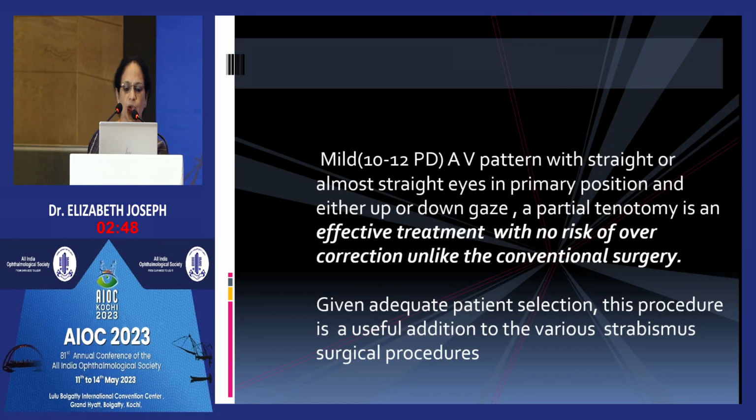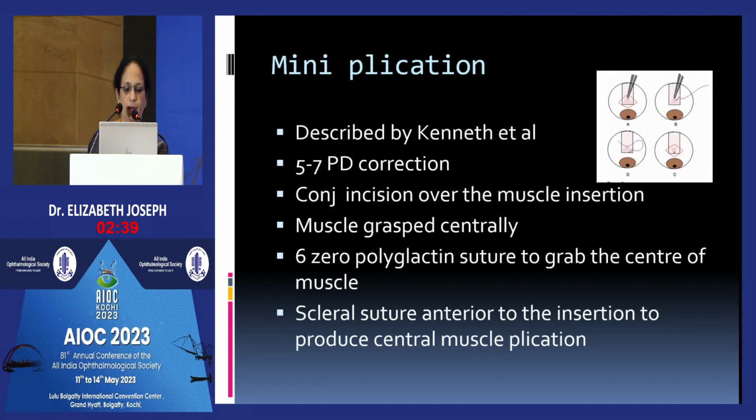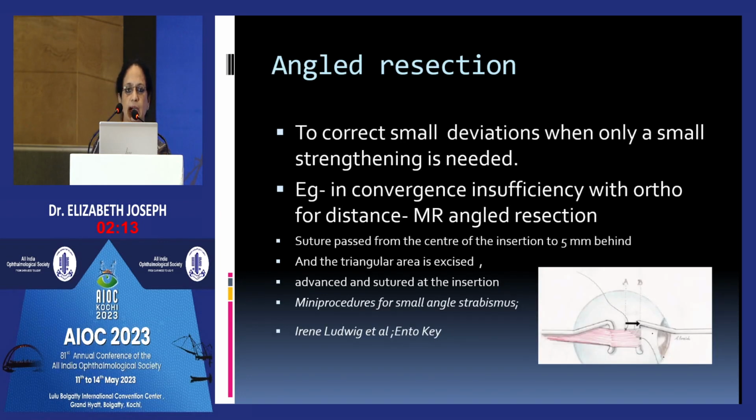And so in mild to moderate AV pattern with straight or almost straight eyes in the primary position and a deviation in up or down gaze, you can do a partial tenotomy. And a few strengthening surgeries also are there to correct small deviation. This is mini plication, in which a small conjunctival incision is made over the muscle. The muscle is grasped and a suture is put, just like you see in the picture, and then the suture is advanced to in front of the muscle onto the sclera, and it is tightened to produce mini plication. Similarly, there is a mini angled resection also, just like what you see in this photograph.